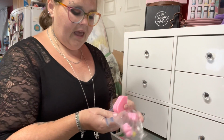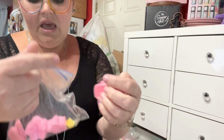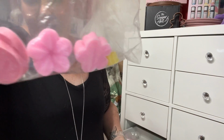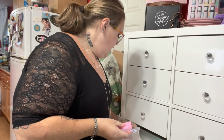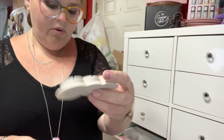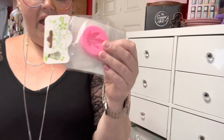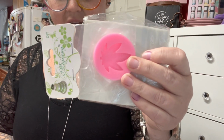And then again, my veiners, I've used this one so many times. And then I have more flower molds or veiners in here. I have my pine cone mold. I have a Mara Jane mold. I forget what kind of flower this is. I wish they would put pictures in with them sometimes because I feel like that would be very helpful.